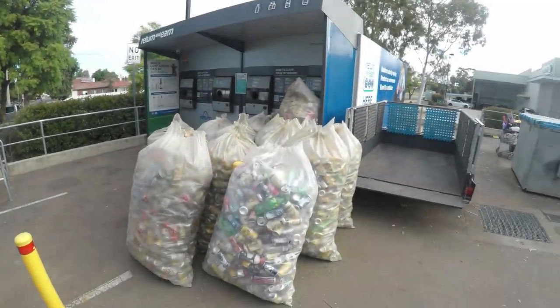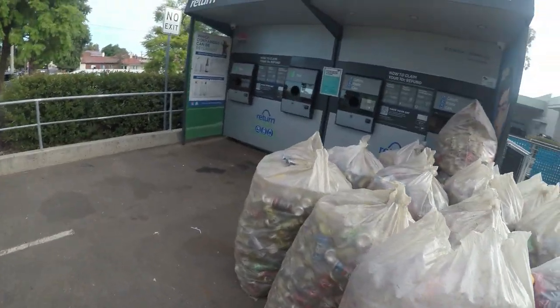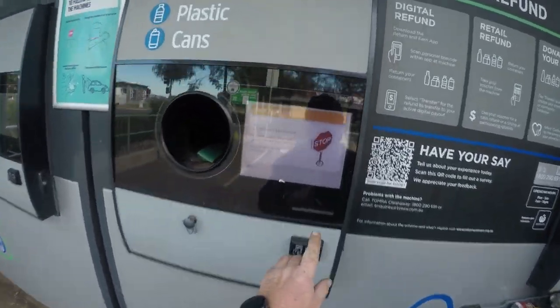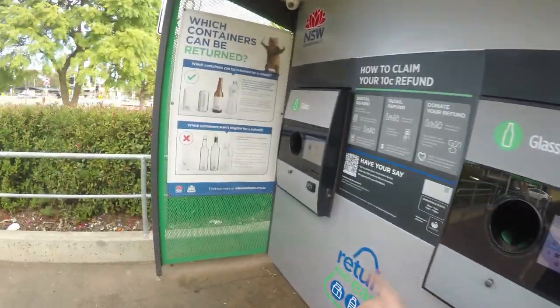Well, we've made it down here, unloaded, untied. I'm ready to go, but the machines are not. They do need emptying. I've already had someone come along and ask if they were full. They've still got the stop sign there and this one too. I'm gonna take this one when they empty it. That's on the cans, cartons, plastic. But the glass is still open.